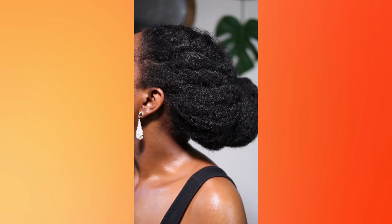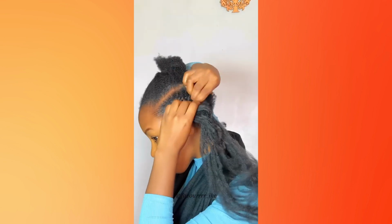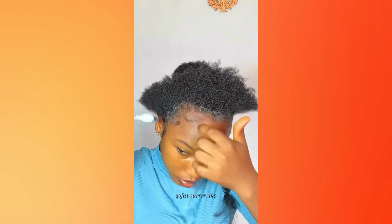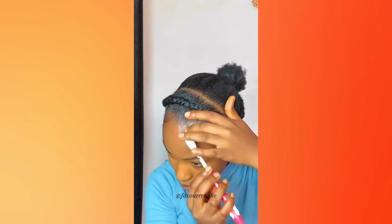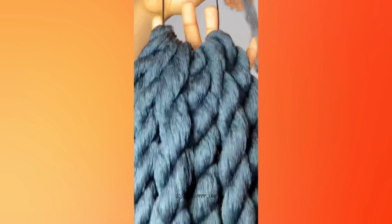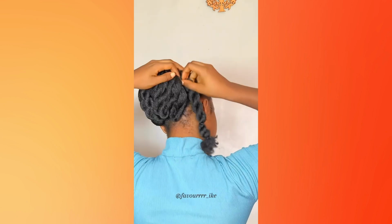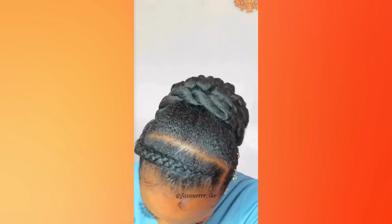Next question: what can I possibly do to grow my edges? All of a sudden, I noticed the length shortened, and I don't even lay my edges that often. I barely make tight hairstyles. Our answer for you is basically, our question to you will be, why are your edges breaking? There are a whole lot of factors why your edges might not be growing. Number one is genetics. Number two is breakage. And number three can be underlying medical conditions.